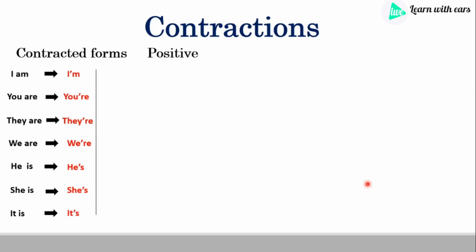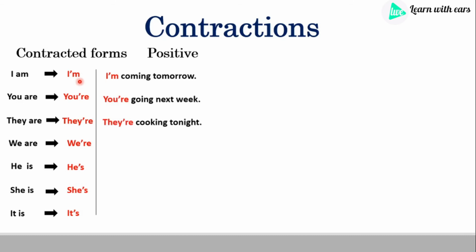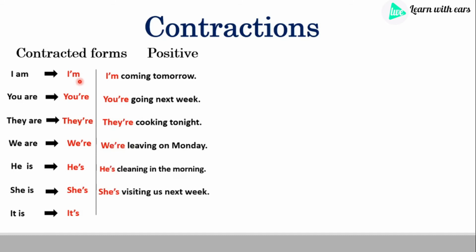Now let's see some positive sentences in contracted form. Okay? I'm coming tomorrow. You're going next week. They're cooking tonight. We're leaving on Monday. He's cleaning in the morning. She's visiting us next week. It's working tonight.